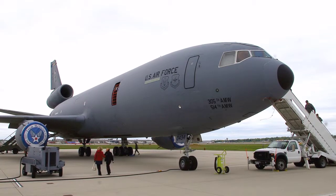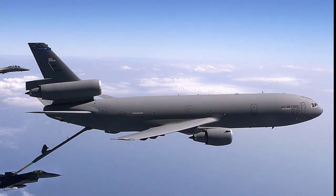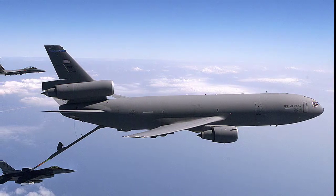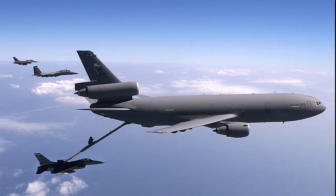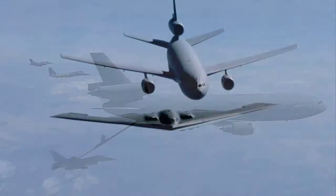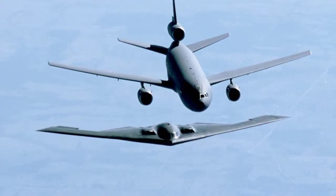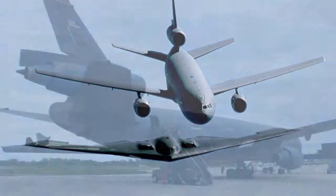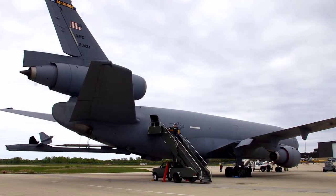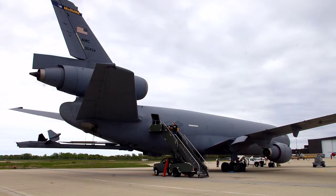The KC-10 Extender is an Air Mobility Command advanced tanker and cargo aircraft designed to provide increased global mobility for the U.S. Armed Forces. Although the KC-10's primary mission is aerial refueling, it can combine the task of a tanker and cargo aircraft by refueling fighters and simultaneously carrying the fighter support personnel and equipment on overseas deployments.